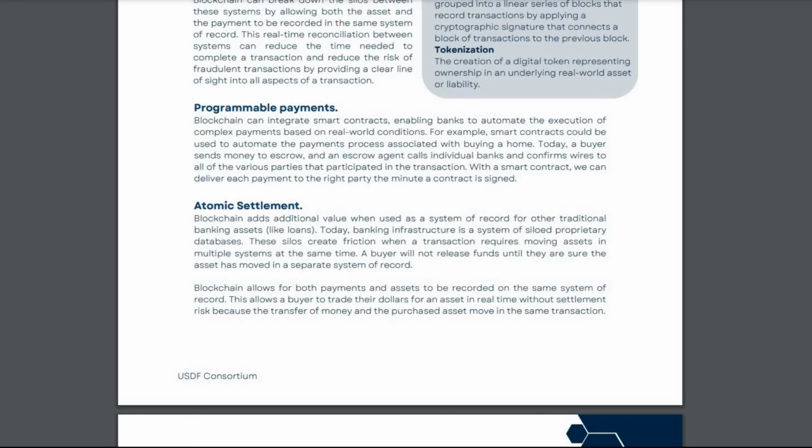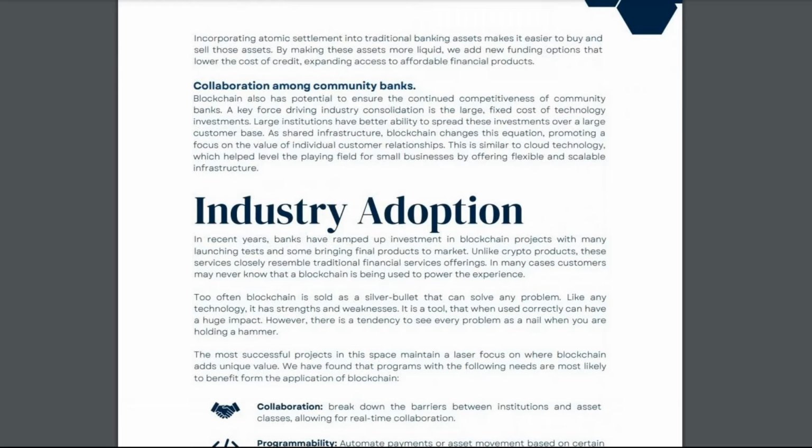Blockchain allows for both payments and assets to be recorded on the same system of record. This allows a buyer to trade their dollars for assets in real time without a settlement risk because the transfer of money and the purchased asset move in the same transaction. Incorporating atomic settlement into traditional banking assets makes it easier to buy and sell those assets. By making these assets more liquid, we add new funding options that lower costs of credit, expanding access to affordable financial products.